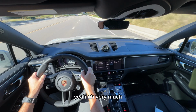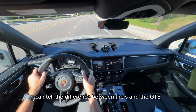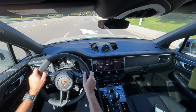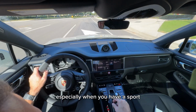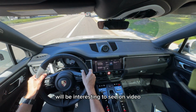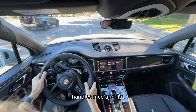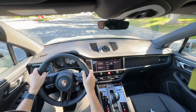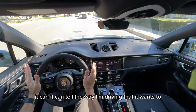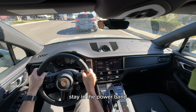Yeah, very much can tell the difference between the S and the GTS. It even sounds different, like you hear more intake noise. The exhaust is different, especially when you have it in Sport, it turns the exhaust louder. It'll be interesting to see on video how this sounds as far as the difference. Handles nice and flat. Again, in automatic, it just held that gear. It can tell the way I'm driving that it wants to stay in the power band.